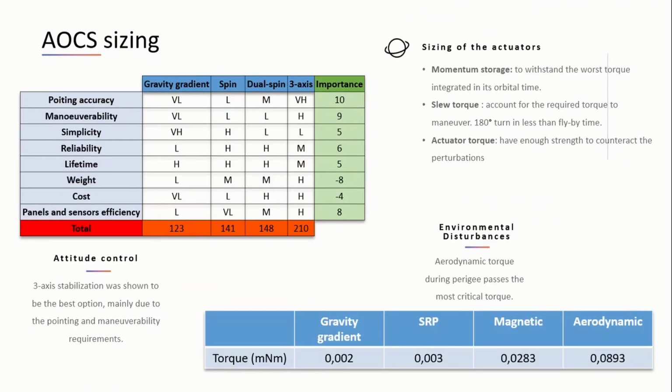Regarding the OCS sizing, a trade-off table including several attitude control systems, its performances and its importance regarding the mission requirements has been assessed, finding that the 3-axis stabilization was the best option mainly due to the pointing and maneuverability requirements. Regarding the environmental disturbances, the aerodynamic torque was found to be the most critical one, mainly during the low passes. Finally, in order to size the actuators, the momentum storage, the slew torque, and the actuator torque must be taken into account.